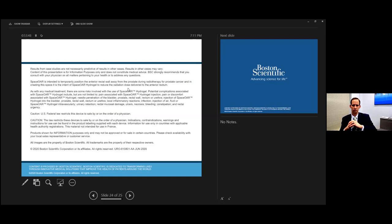Thank you. Is SpaceOAR used in post-prostatectomy salvage radiation treatment? That's a great question. So it's not. And again, that's because the patients had surgery, and so there's usually that space where the prostate was has adhered to the anterior rectal tissue. But also because in post-prostatectomy treatment, that tissue that's all the way up against the rectum is at risk for the recurrence. So it has to be treated.